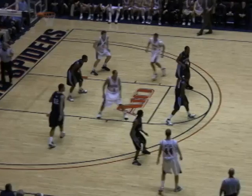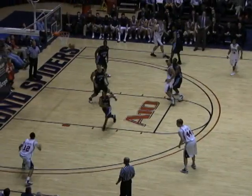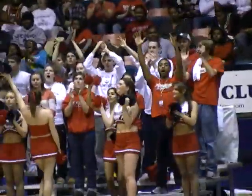Double figures with 11. Down on the shot clock, a minute 50 on the game clock. Smith has gone into a 3-2 zone this time. Giroux skips it to Smith, touch pass Butler. Clutch three-pointer by Ryan Butler from the left wing. Huge bucket by Ryan Butler. Huge.